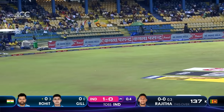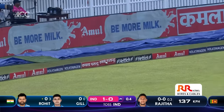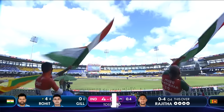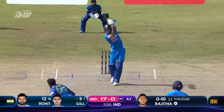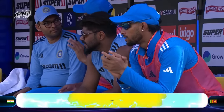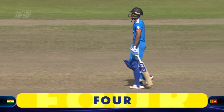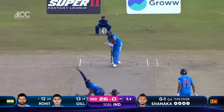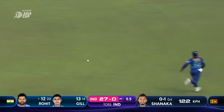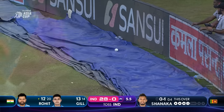Lovely shot. What a shot. Just keep an eye on 22, is what he needs to get to 10,000. This is textbook Rohit Sharma. Beautiful shot. He did it to Shaheen Shah Afridi. You could see he was batting out of his crease. He's powerful down the ground. Little clip, nice timing. Oh, and thrown over the boundary in the end.